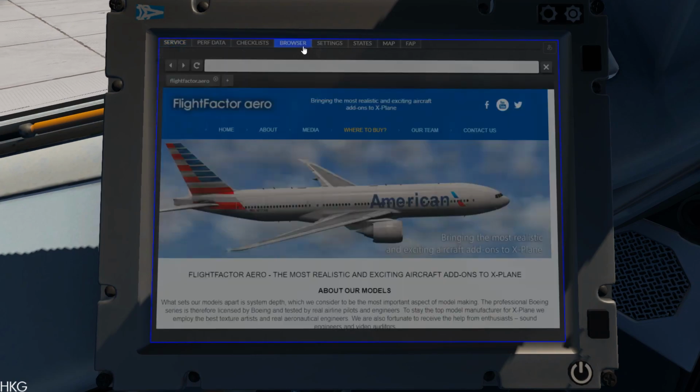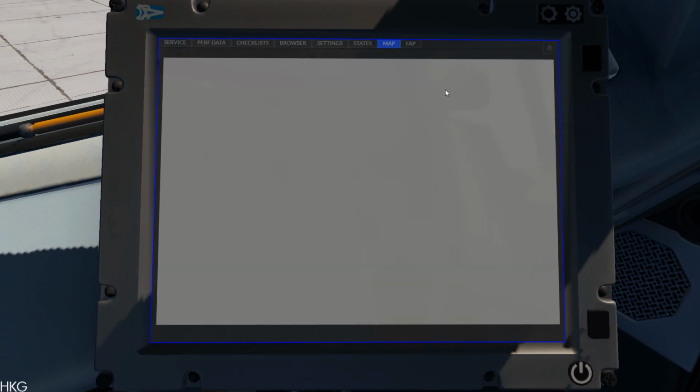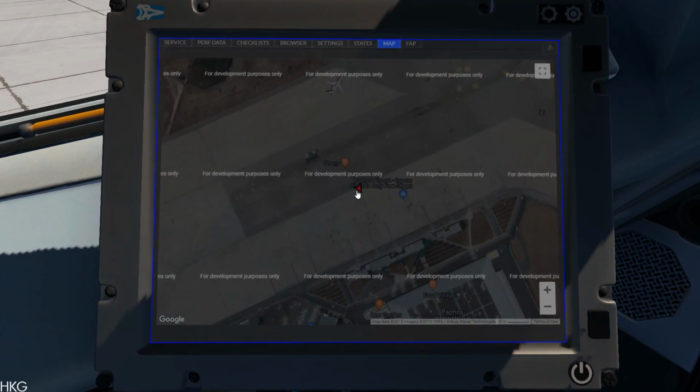It hasn't gone, because the thing is I can't search for stuff in the browser anymore. You can use that to actually type, but once you get into the password and login page you can't put anything in, which is pretty irritating. There you can see us there on Google Maps.